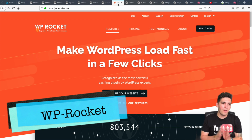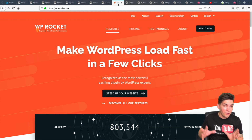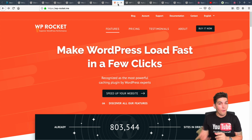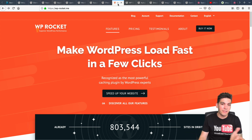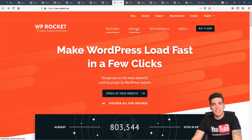Now, I'm going to go ahead and talk about this. This is not a free plugin, but it does everything that I'm going to show you that these other free plugins do. So I'm basically giving the option of one plugin to do everything, or 4 plugins to do what this plugin can do. It might slow down your website having 4 plugins, but that's how it goes. So WP Rocket is probably one of the best caching plugins. It's the best image optimization. It has lazy load. It has a lot of features. It minimizes CSS. It does tons of different things.